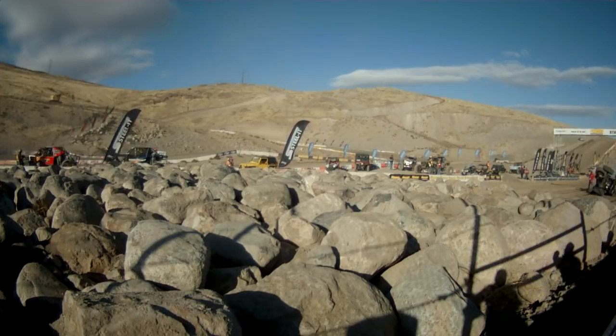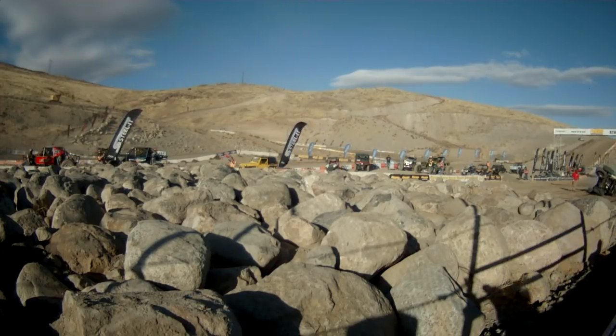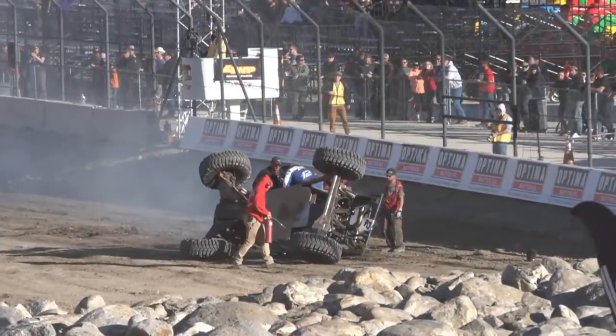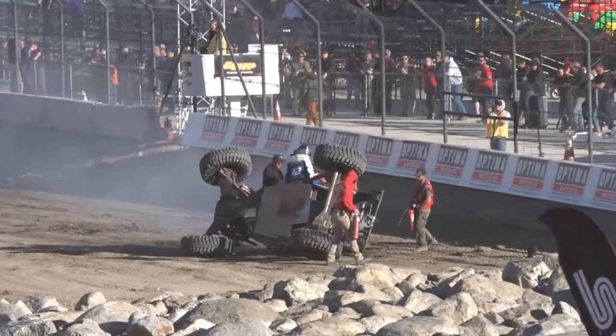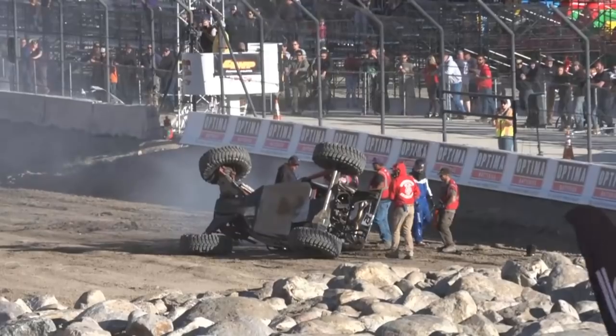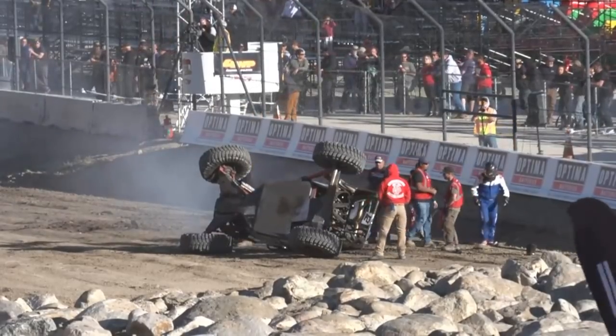And you can see Jeff crawling out of the car with a thumbs up. Jeff McCullough, okay, but a terrible tumble. That car is hurt. Yeah, no one likes to see that. Just came in a little bit too hot there, but he's out of the car. He's okay. The safety crews will now get the car cleared off the course. A tough break there for Jeff.